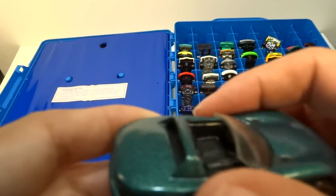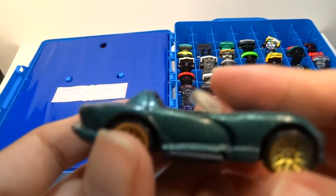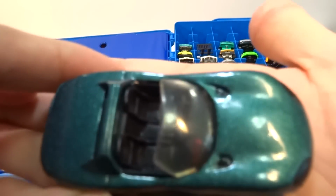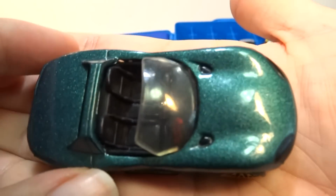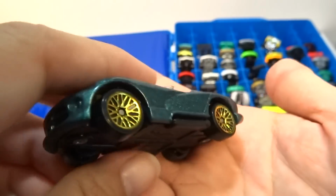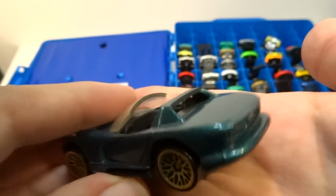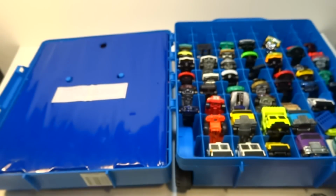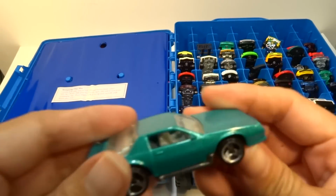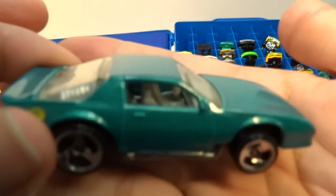And this one was a little bit stuck. Oh, it's a Viper. I love Vipers. Dodge Viper. Interesting color choice. But I like it anyways. I really like gold wheels with dark green paint. And this is a newer Camaro. Pretty color.